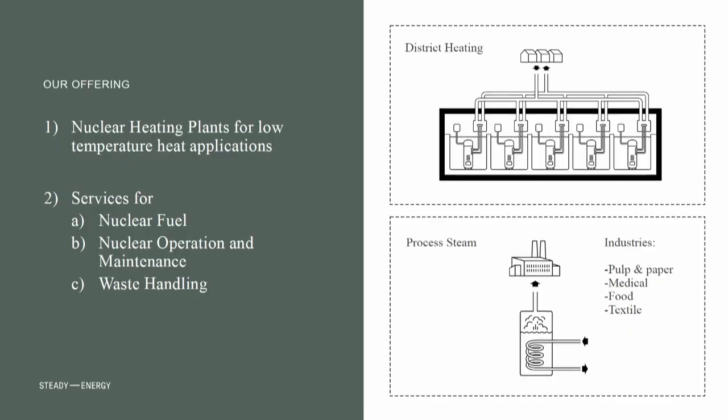Our offering in technical terms is twofold. We deliver the heating plants, which are scalable by modular units, as you see here, 5 of them. And we also deliver services on top of these plants. We are capturing markets where typical customers are not acquainted with nuclear energy, so we will also bring together the needed services for nuclear fuel, operation, and waste management.